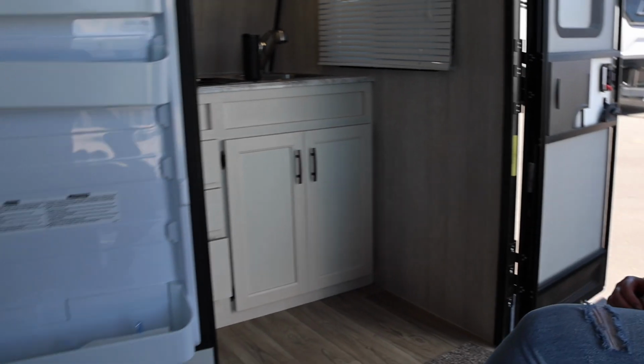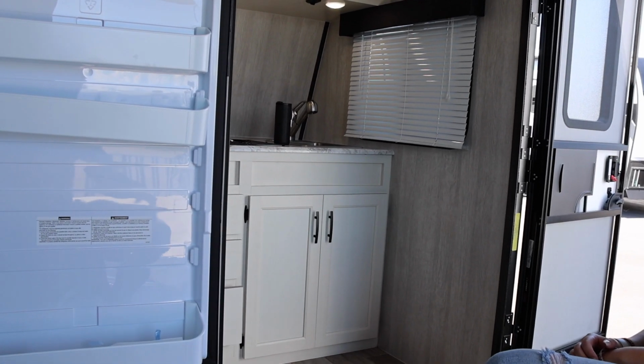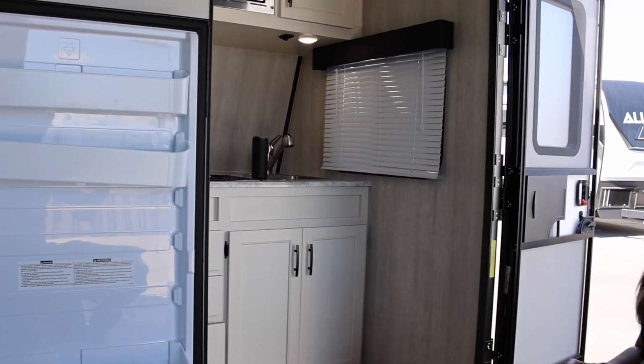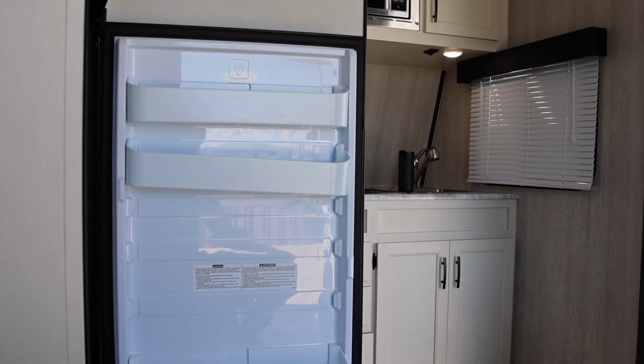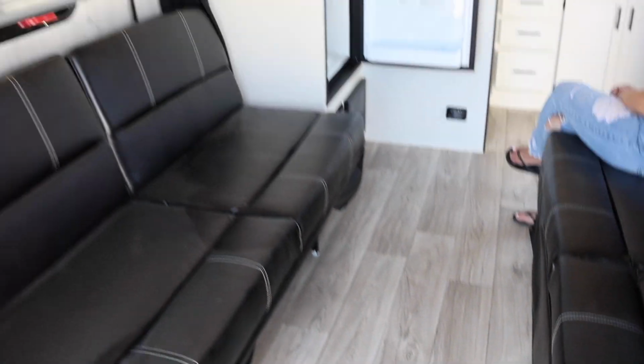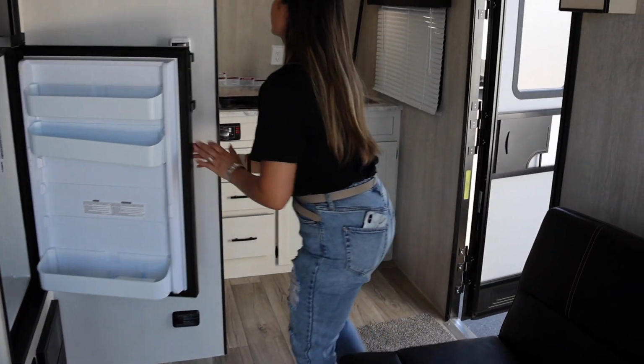And I'll show you guys the numbers for this rig too. So if you are working by yourself and you just have a lot of equipment that you use for your work, I mean, this is a perfect setup here. You already have a kitchen. You can cook, you can shower, you can store stuff in the refrigerator, and you can hang out too. So let me show you guys the outside of this rig so you guys can get a better idea of how it looks.